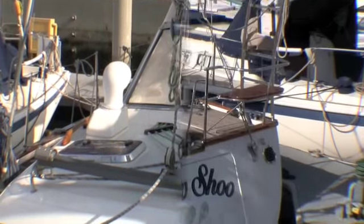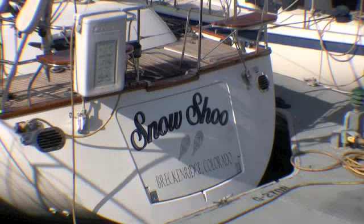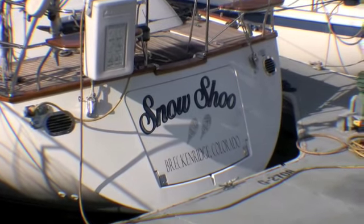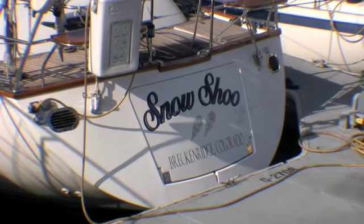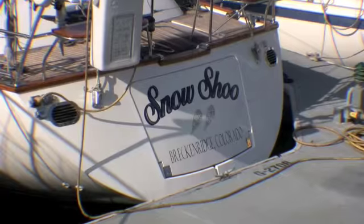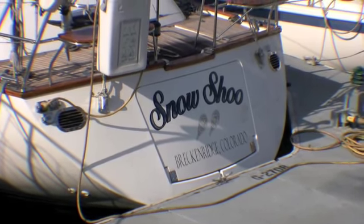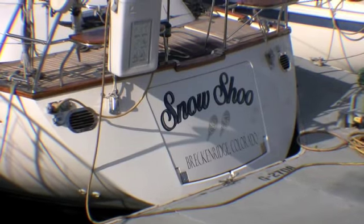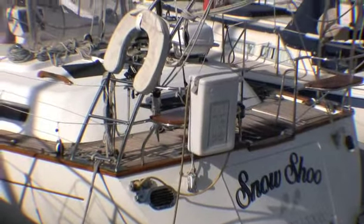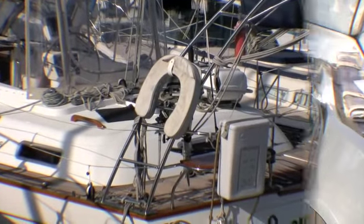If you look at the transom itself, there is a fold down swim ladder, swim platform that makes getting on and off the boat safe and easy. Very important in terms of getting people back on board should anyone ever fall off. And then if you look at the afterdeck, you also see a canister life raft and the portable man overboard gear.